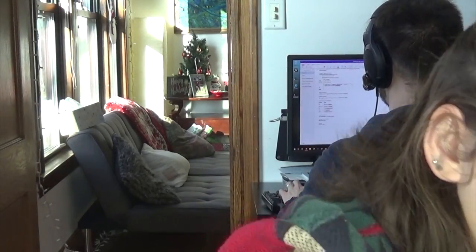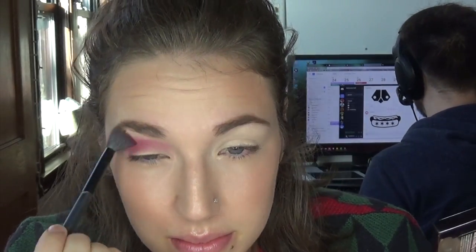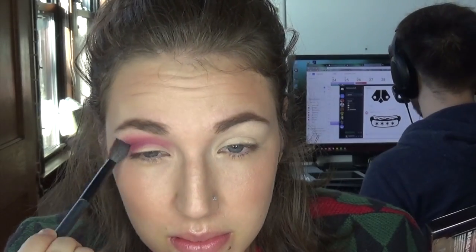This is also kind of my attempt at a half cut crease. So my eye shape is not ideal for a cut crease, but this is the best I could do. So I'm just going to blend this one red color as much as possible. And I'm not worrying too much about the lower lid because I'm going to end up covering that up with the second color I'm going to use.